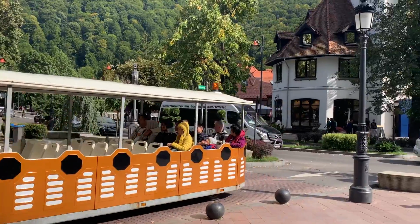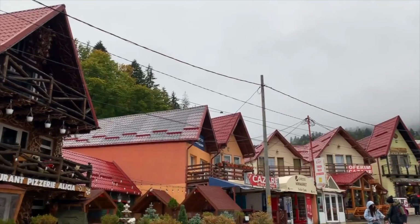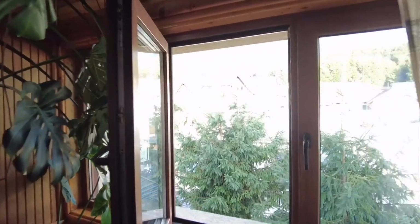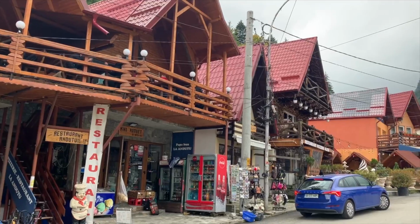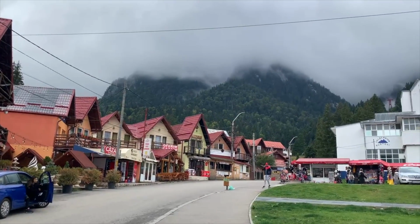From where we last left off in our last video in the city of Sinaia, we drove to the Busteni area. Busteni is a small town that neighbors Sinaia, and the main reason we visited here is that we wanted to do some hiking in the Bucegi Mountains. Unfortunately for us, when we arrived in Busteni, we saw that it was quite a rainy day, and we were quite worried that this was going to affect our hike.